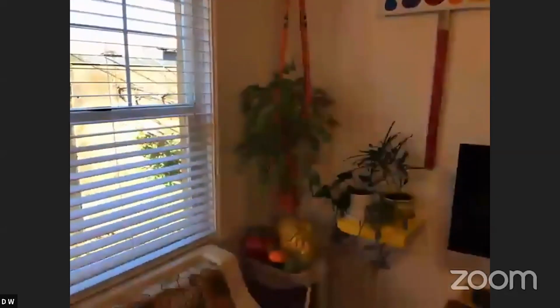I bet. Yeah. We love that plant holder right there, it's amazing as well. Yeah, what do you call those? Macrame? Yeah, that's right. Hanger.